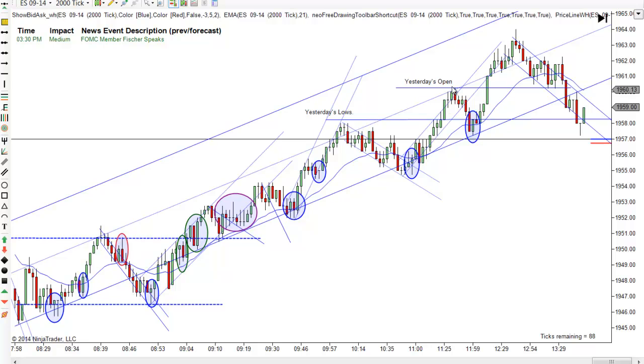And look at it go. And then this is just another two-legged pullback. Once we got through yesterday's low, you figure the next target is going to be somewhere up here. It just turned out to be yesterday's open, and it corrects. And this is just a two-legged correction. It didn't break higher here on my chart, but it's still one leg, a little correction, a second leg. But what I like about it is that to the tick, it bounces off of that trend line, and it's like a second entry long.